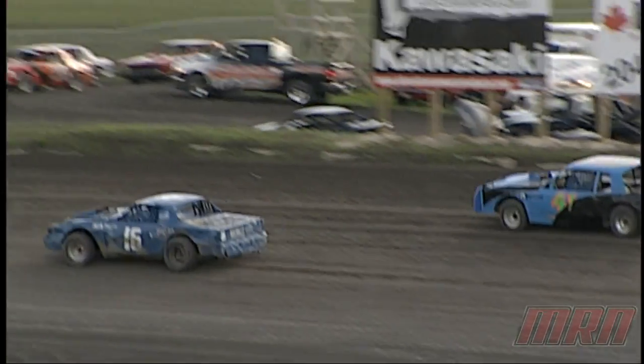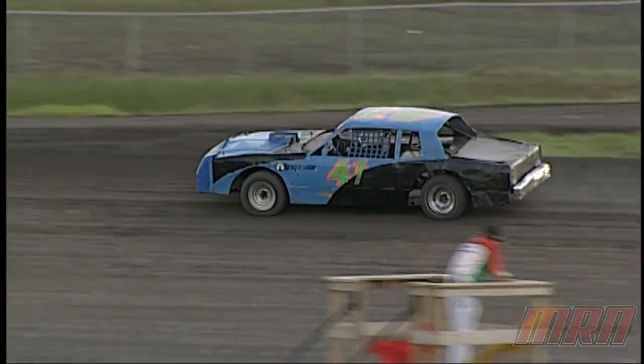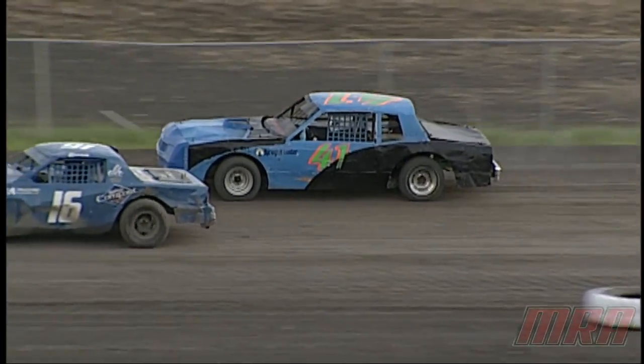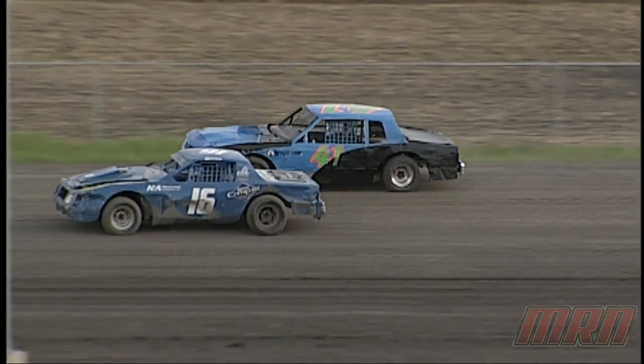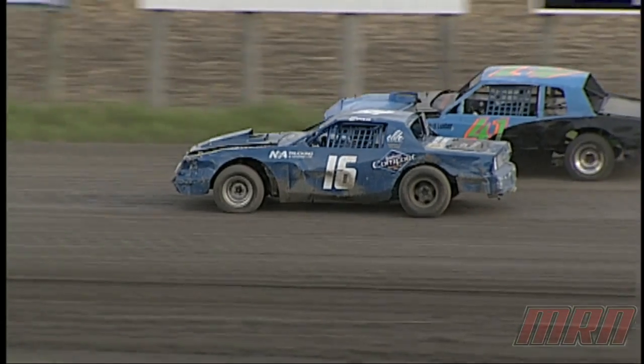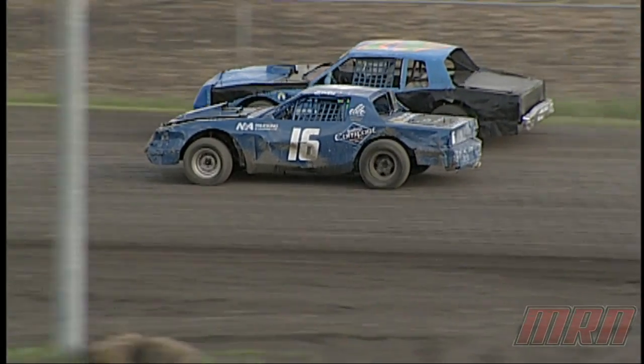It is the number 41. He is also a rookie in this class, Riley Hopgood. And on the far outside to him, he is in the last spot in this heat race. He's the number 16 car of Evan Schroeder. And that is your lineup for this heat race.